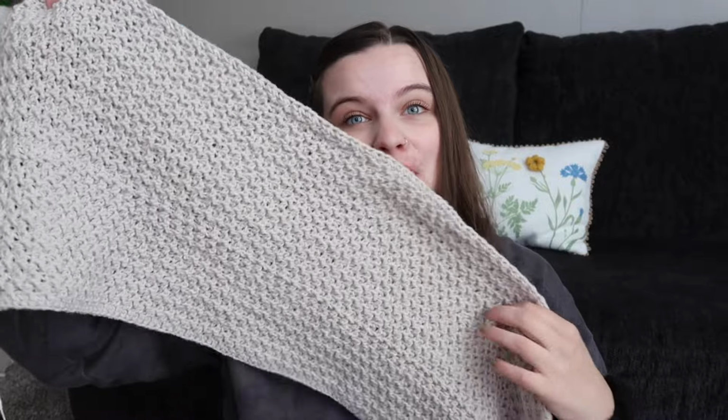I've just been sitting here working on this blanket pattern that hopefully will be released in a couple of months. It's super easy, super mindless. I'm really enjoying working on it. It's just the squishiest texture, and I'm crocheting this with Lion Brand Color Theory. Don't remember the color, but this is my first time crocheting with Color Theory and I'm really enjoying it.